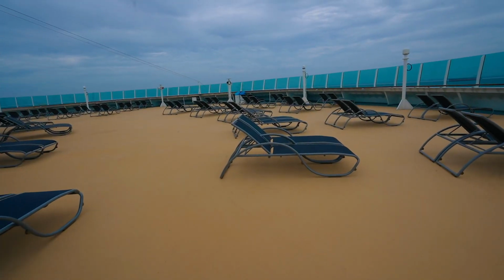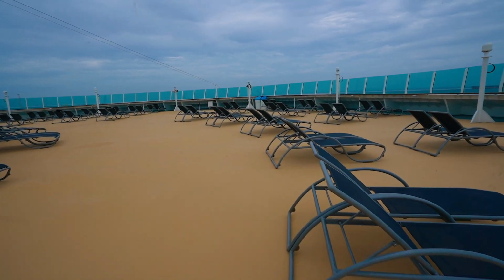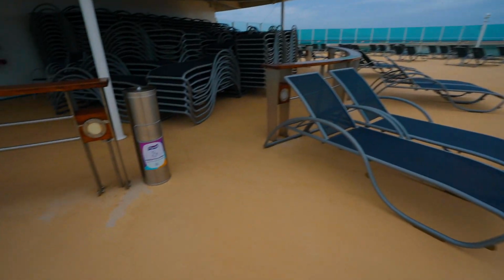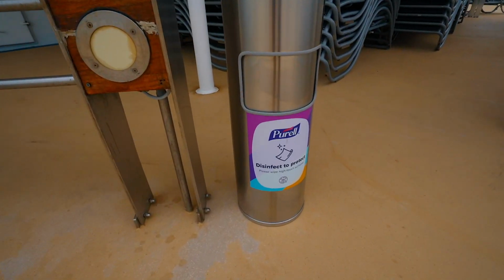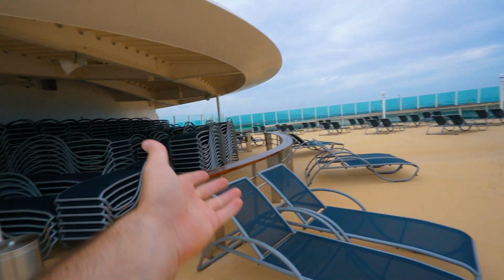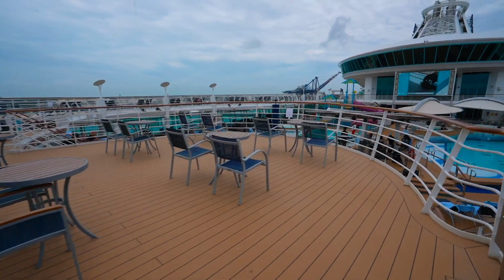Up here is the eeriest part about this cruise. There is not one person. Very kind of crazy. And also, oh, look, there's some disinfectant wipes. They have these kind of placed everywhere randomly, but nobody's here.